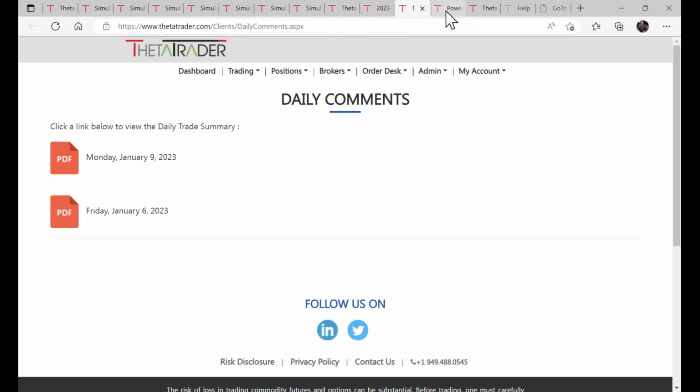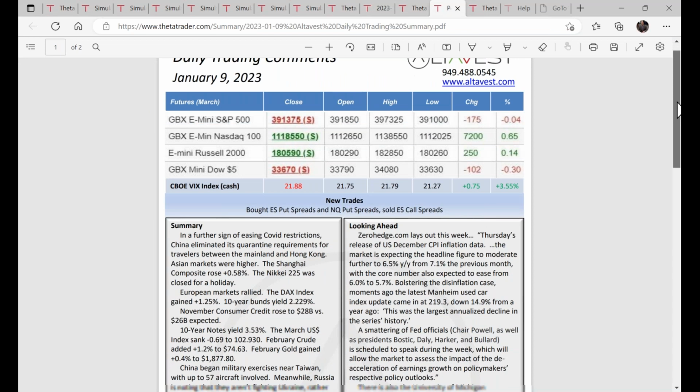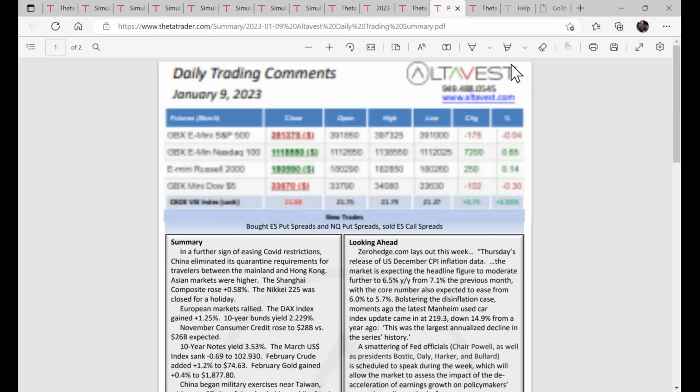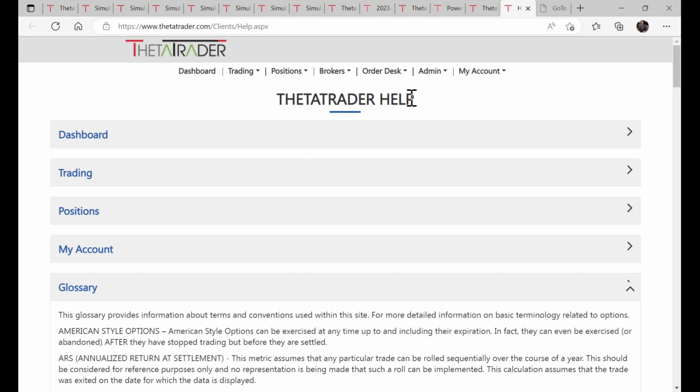We have daily commentary. That's sort of a review of the trading activity for the day, as well as what happened in Asia and Europe and the US. Looking ahead, also with any economic data that's due, we have a calendar there, and then of course some of the support resistance zones here. So that's also available to clients every day. And then there's a great help file here as well.